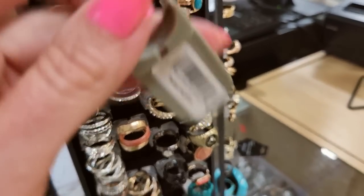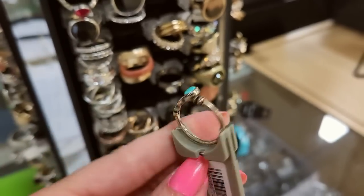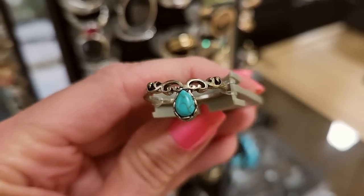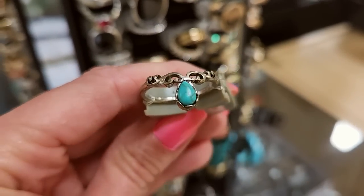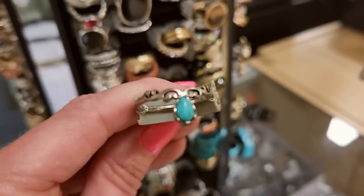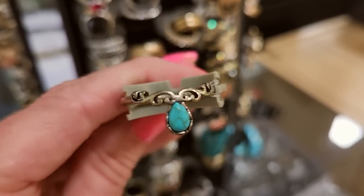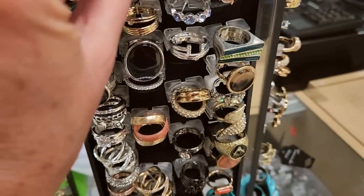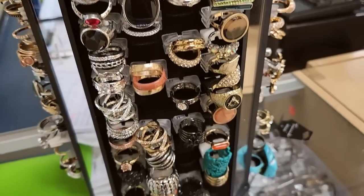This one, I think I actually bought this one. I decided I wanted that one. It's made to look like turquoise, but I'm sure it's not. Yeah, so that was a medium. I did get that one. I thought that one was really pretty. I didn't see it when I was looking at them before, but I did end up getting that one, I believe.